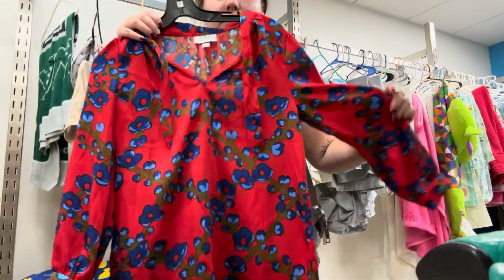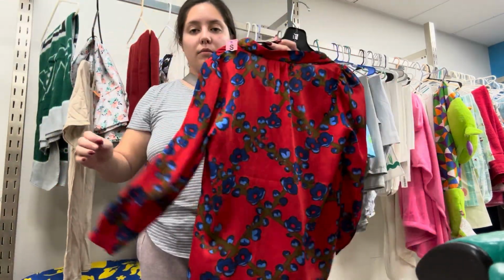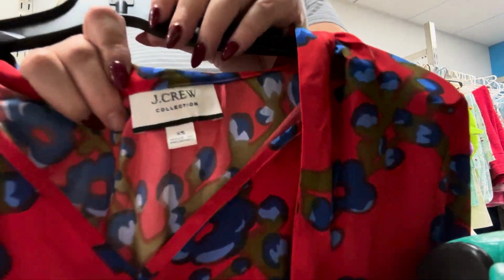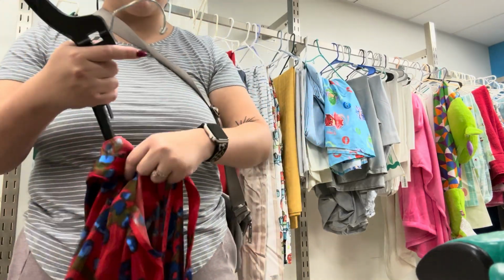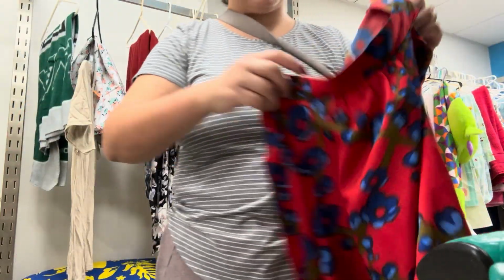This J. Crew top was so pretty. I really liked the red, and with the holidays coming up, I decided to pick it up. It is a part of the collection line, which I think retails for higher. Don't quote me on that.